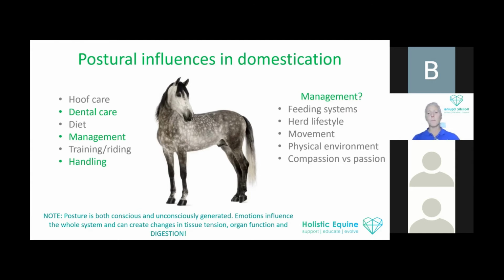And I've mentioned compassion versus passion. We're very passionate about compassion in our organisation. And I think it's fair to say that everybody here is passionate about horses, but are we compassionate? Are we actually looking at the horse and considering the needs of that animal in comparison to what it is genetically engineered to live like? And are we inadvertently creating stress, digestive issues, and changing the biomechanics of the animal just by placing it in domestication?